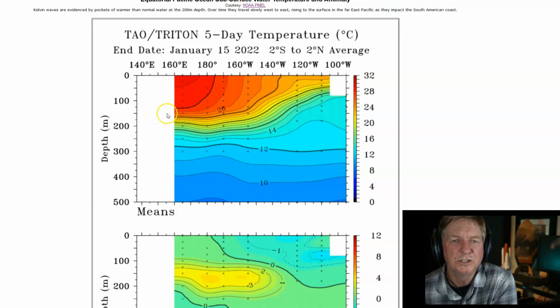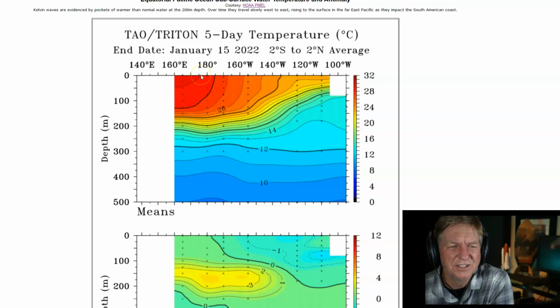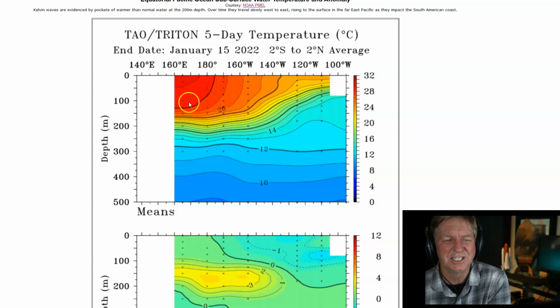Okay, and what you see is then these temperatures are in centigrade. The 29-degree isotherm, that's pretty warm water. It wasn't even on the chart 2 or 3 months ago and hadn't been for a year or two. It's showing up, and it's making progress to the east at, what is that, about 176 east, almost to the dateline. The 28-degree isotherm moving to the east to 175 west. Not moving fast, but it's moving.